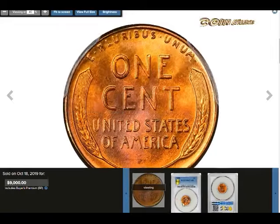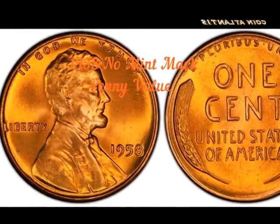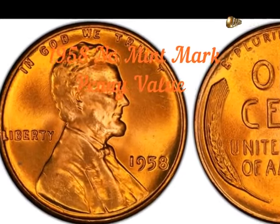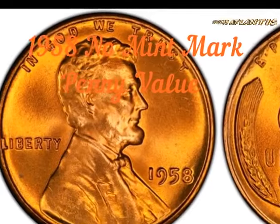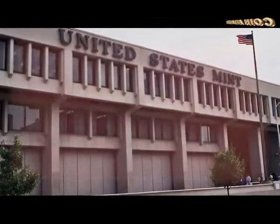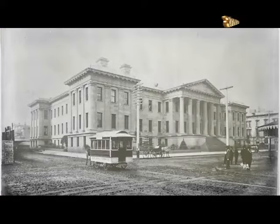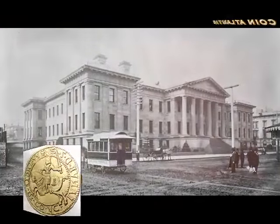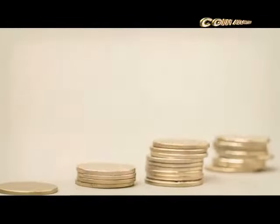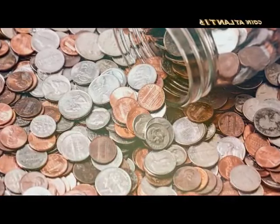1958 no mint mark P wheat penny value. The recession of 1958 is considered to be the most significant economic recession in the post-World War II era. Many people were opting out of buying new cars, disincentivized to building new houses. While the Lincoln wheat penny has seen better mintages just a few years before 1958, this recession, also called the Eisenhower recession, touched a smidge of the Philadelphia mintage.